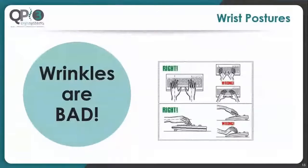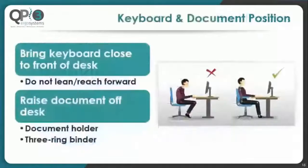If you remember nothing else from the session today, it's that wrinkles are bad. I'm not talking about the wrinkles from wisdom and experience, but rather the wrinkles from awkward work postures. And it's not just your hands and wrists that wrinkle. If I tip my neck back too far, I get wrinkles back here. Or if my monitor's too low, my neck's wrinkled right here. If I lean forward, then I get wrinkles in my belly. So again, wrinkles are bad, and just think about that when you see yourself working.